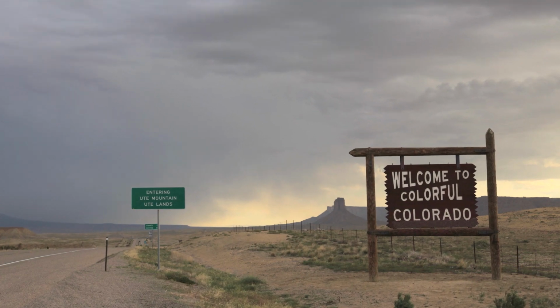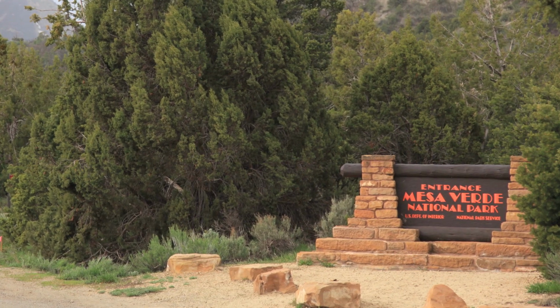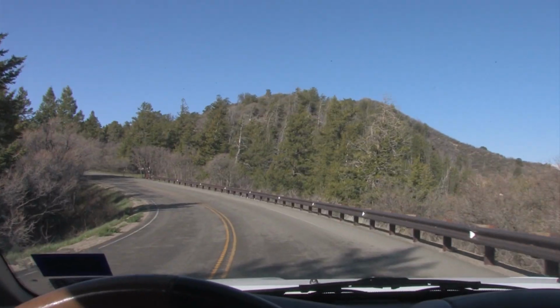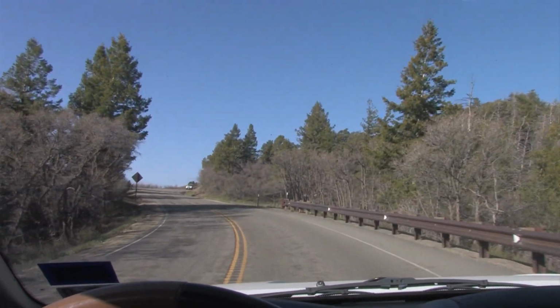Our last stop is Mesa Verde National Park. It's about 70 miles from Durango. Unlike Chaco, Mesa Verde has luxuriously paved roads.